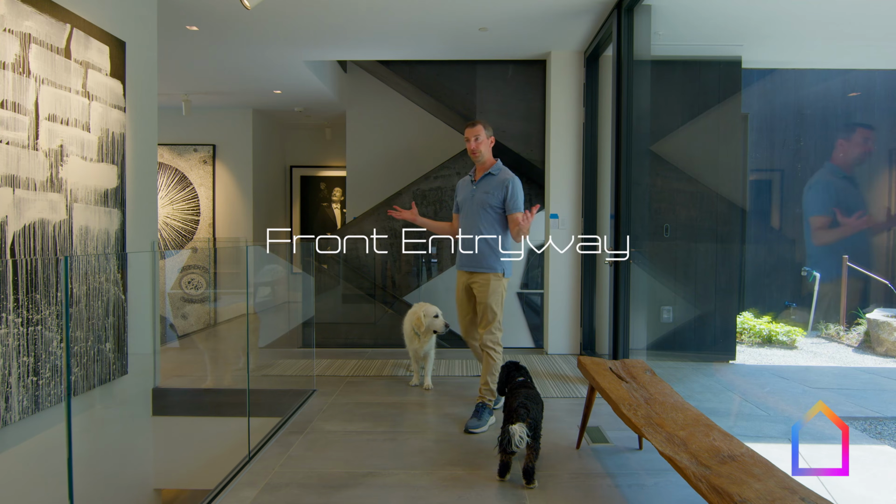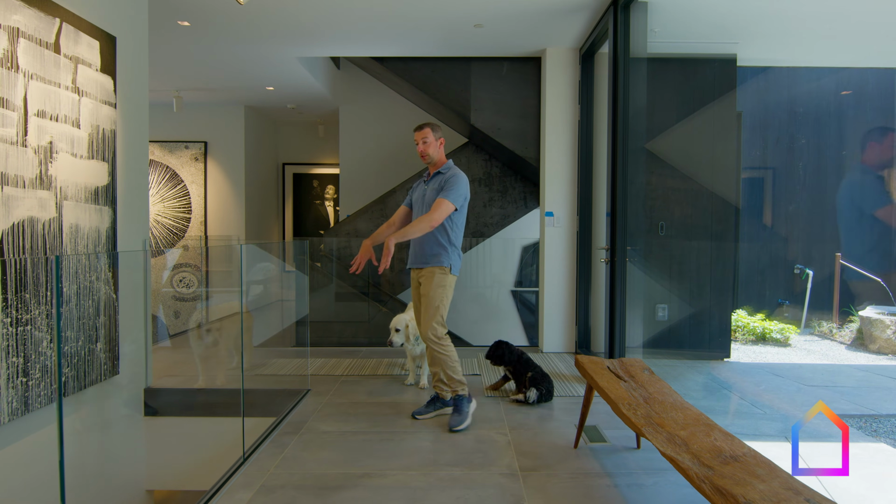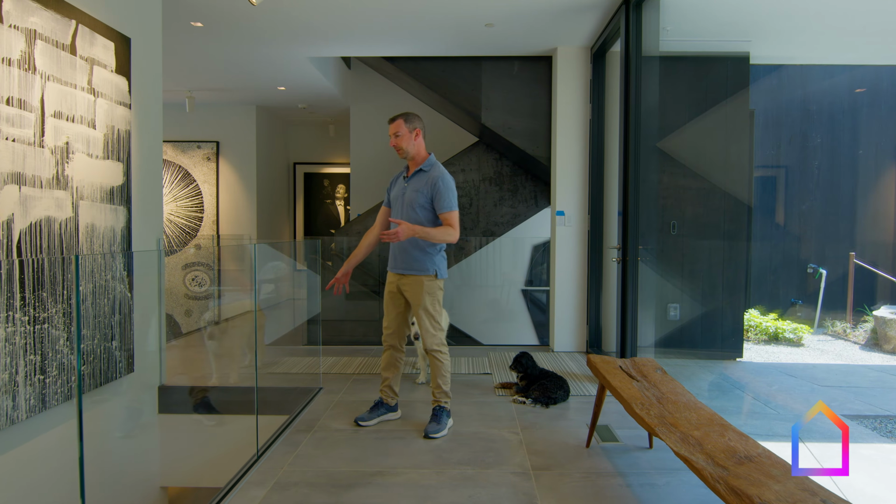So this front entry was very deliberately very open. It looks down into sort of a semi-subterranean art gallery. And this painting here is actually one of the few paintings that we designed around a little bit with this in mind, and sort of the waterfall to bring the eyes over the edge.